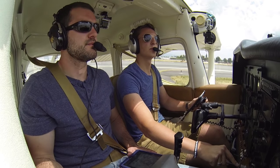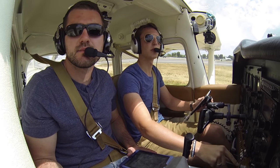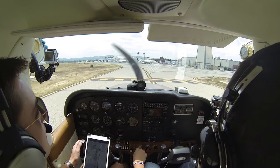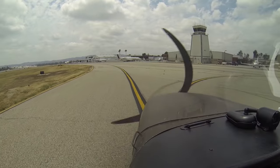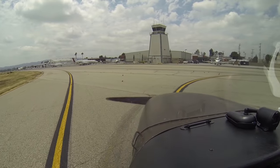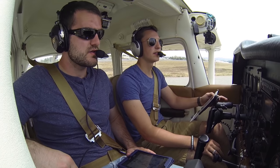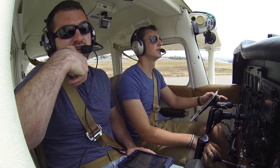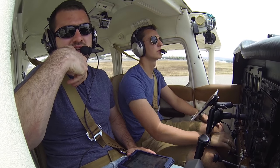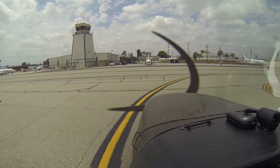There's our FBO. Right here. Castle Cook, right? Is that what it says? Yep. And Tower 991 is clear of 16 right at hotel. 991, ground points up. Ground points up, thanks. Van Nuys ground, Skyhawk 80991, clear of 16 right at hotel. I'd like to taxi straight ahead to Castle Cook. Cessna 80991, Van Nuys ground, taxi Castle Cook via Alpha. Castle Cook via Alpha, 80991, thanks.